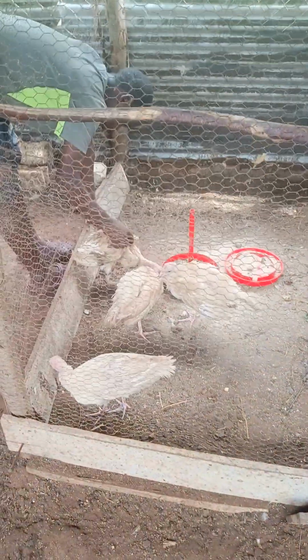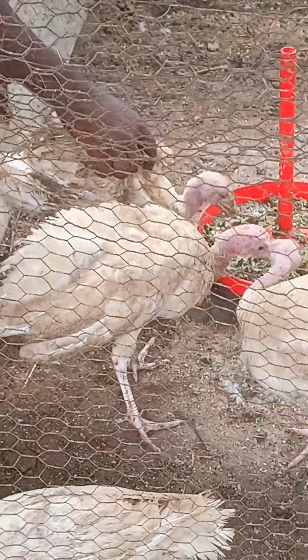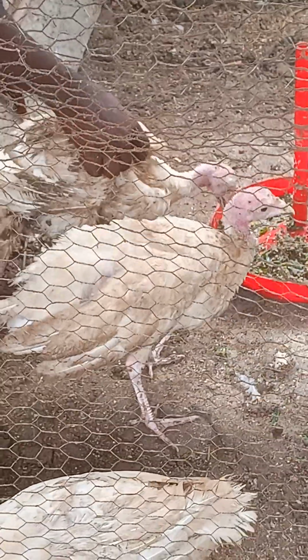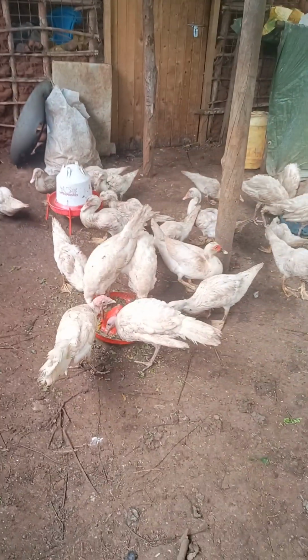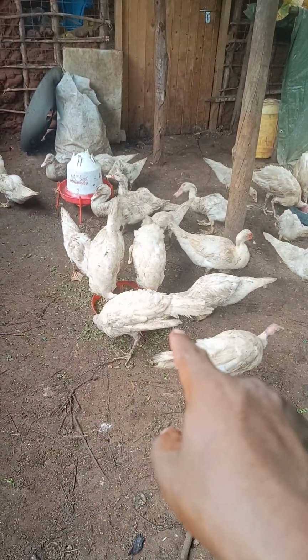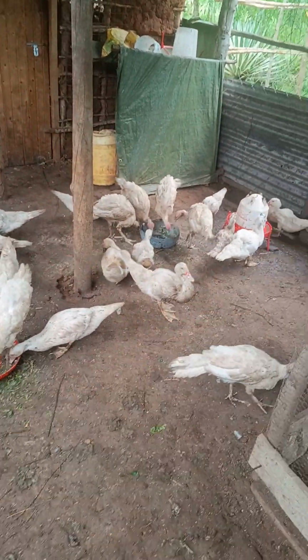It's eating. Look at that one. Very interested to eat. See, it's trying to eat, but it's growing weak. That's a crazy thing, man. And this disease or weakness has only affected the females. The male turkeys are okay. These young men here, look, they are doing well. That one there, and those there, they are doing well. It's only the females that are having a problem.